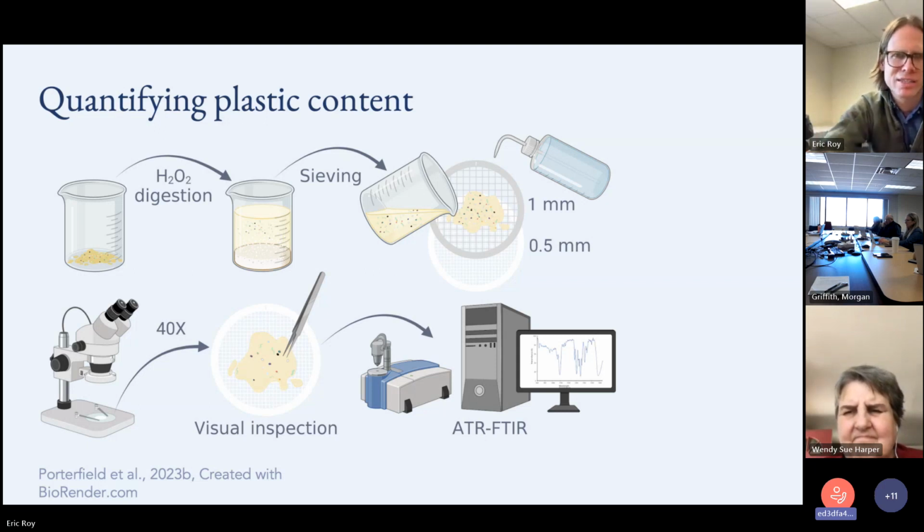Once we had material on these sieves, we would look at them under a microscope with visual inspection, pull any suspect particles, and then we had a dichotomous key that we developed based on some previous work by other researchers, and that would help us make the determination, is this visually plastic based on this classification system. After that, everything that passed that test would go to an ATR FTIR for analysis. Well, everything that was large enough to actually be measured by this instrument. There were some particles that were not big enough to actually be measured by this instrument.